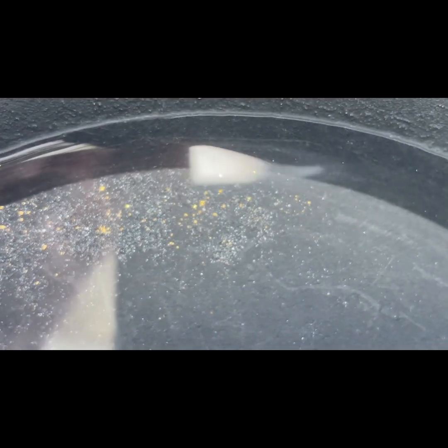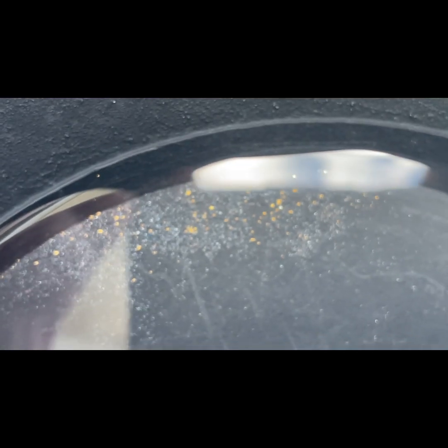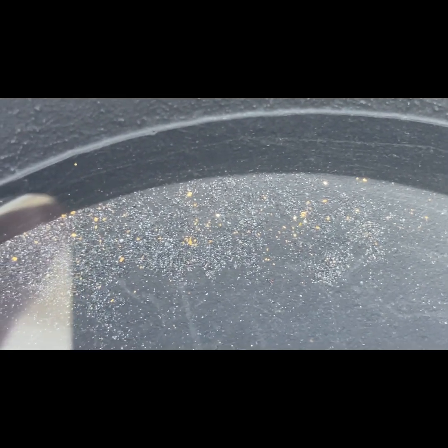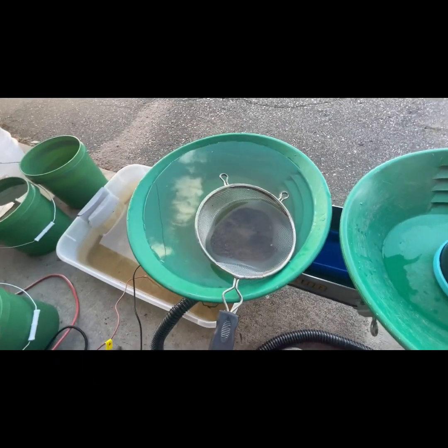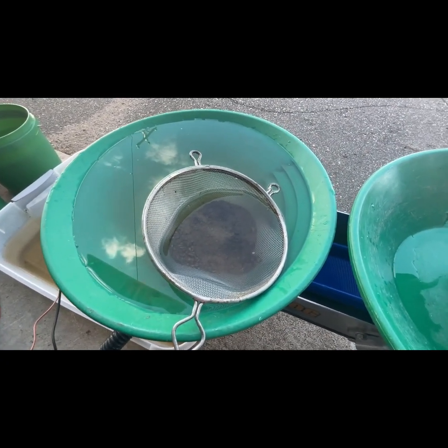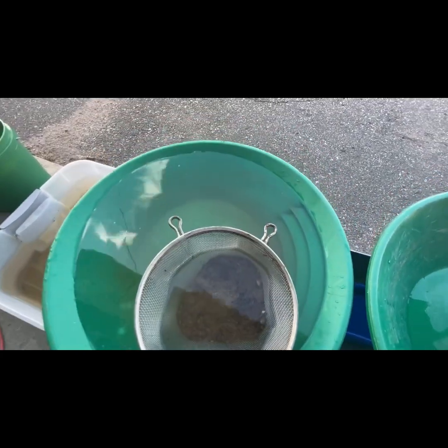And this is the total for day 1, and this is only 4 classified buckets, ran in the Keene River sluice. Be moving on to the day 2 cons here in just a bit. All right, moving on to the day 2 cons. This is it, folks. That's all I have for day 2 cons.